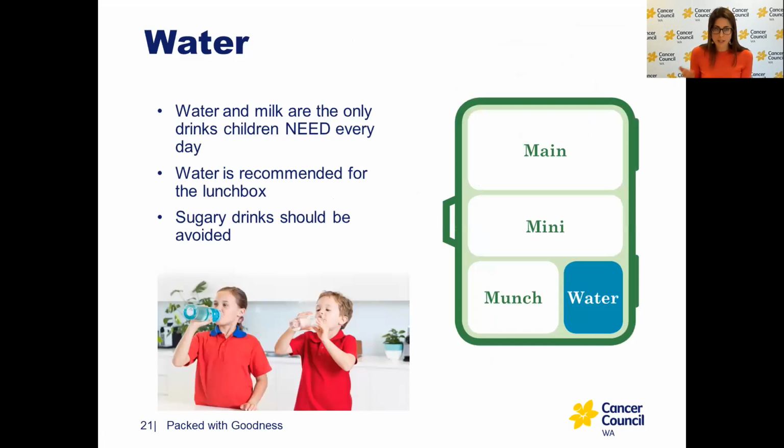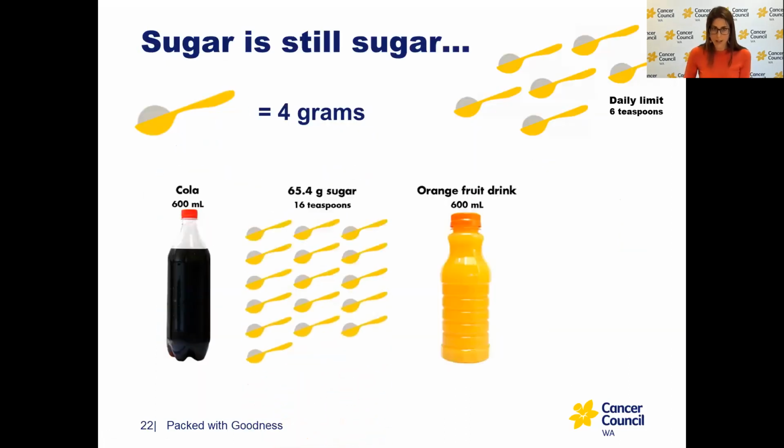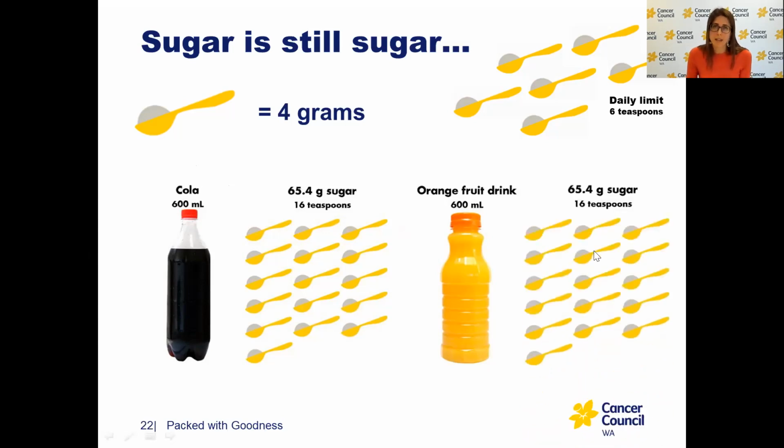But what we do want to show you is that in a 600 ml cola comes 16 teaspoons of sugar. So that's roughly 65 grams of sugar. In an orange fruit drink comes the same amount of sugar. So, as we said, whilst we're not suggesting your child drink 600 mils of Coke, what we want to show you is that a fruit juice in the morning comes with the same amount of sugar as a soft drink in the morning.